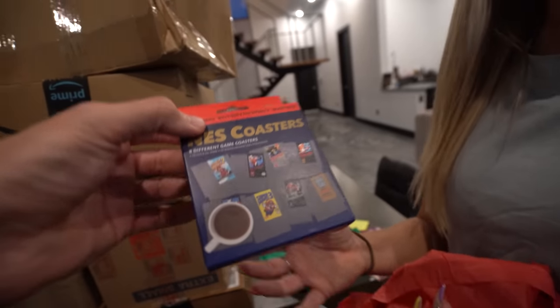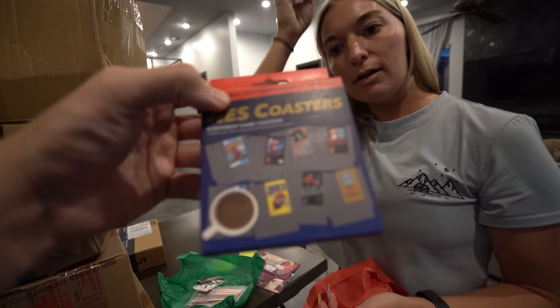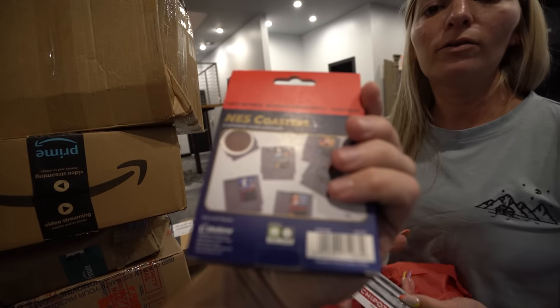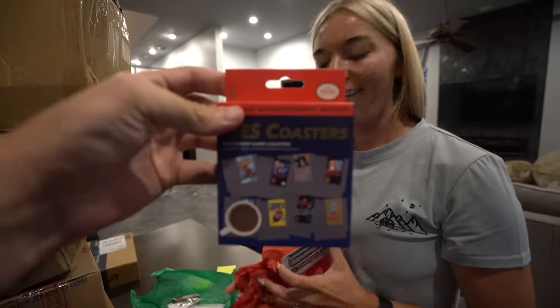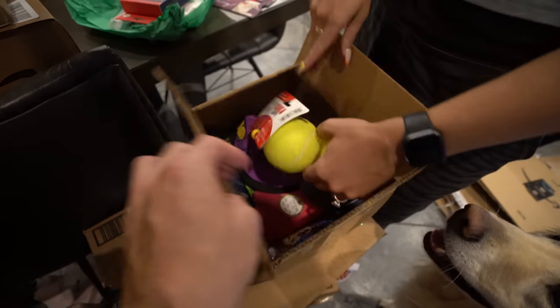Wait, those are so cool. What? Eight different game coasters, and it's like SNES cartridges. If we can get a little seating area set up in your new office, how cool would those be? That is sick. Those are really cool. Those are actually really thoughtful. Yeah, amazing. Thank you so much. And then we still have dog toys to go.